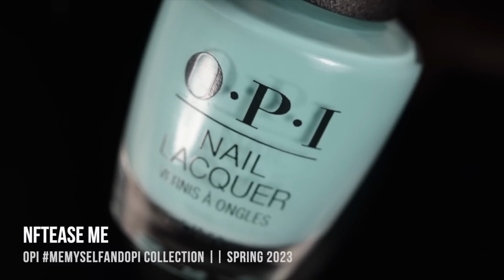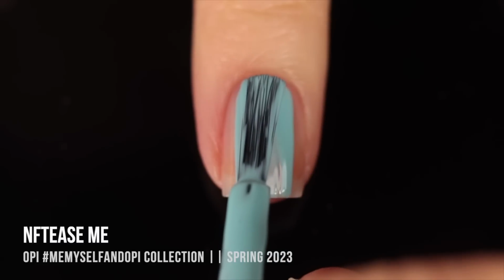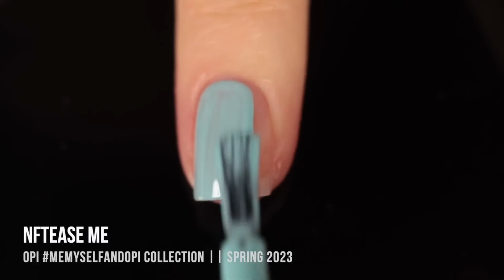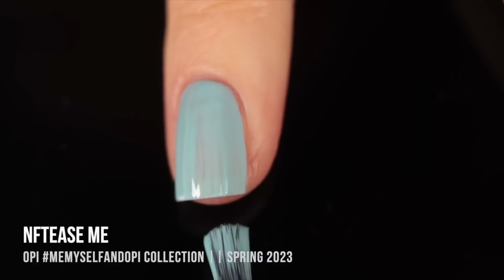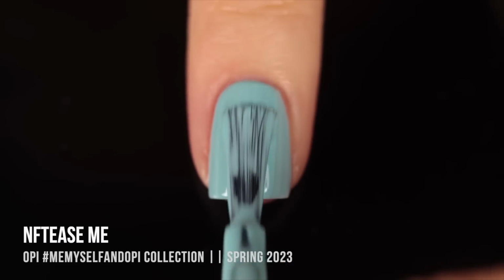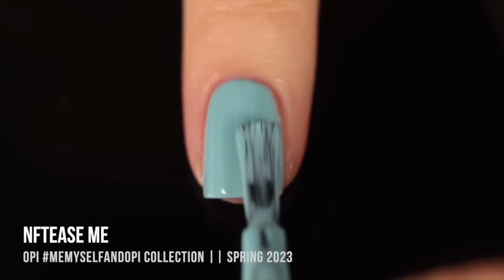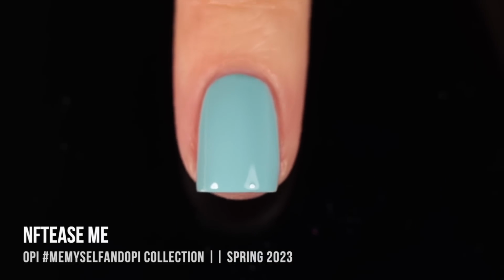Next up, we have the shade NFTease Me, which, oh my gosh, this name makes me cringe so hard. But this is a really beautiful blue shade. It almost has a little bit of a turquoise undertone to it. It's definitely a little bit on the warmer, yellowy side, and it is absolutely stunning. When I saw it in the bottle, I thought it was going to be a little bit dustier, but it ended up actually being pretty saturated on the nail, and it was gorgeous in 2 coats.